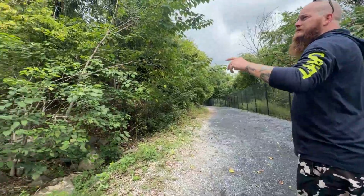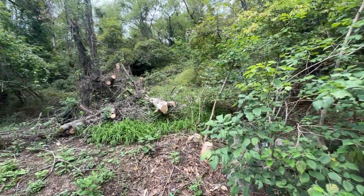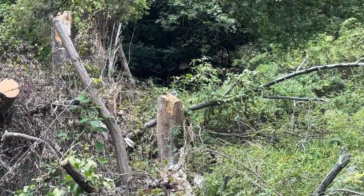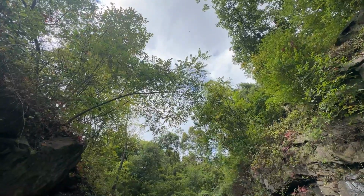Mm-hmm. And the squirrel like sitting perfectly on that tree stump. Oh, it is. Like chilling, splooting, eating maybe.